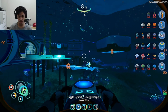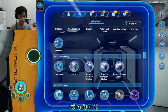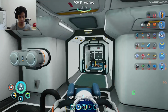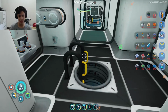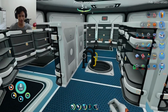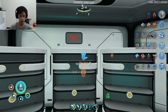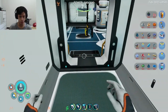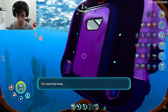That's so easy. And I'm gonna use that scanner room to find uraninite crystal, because I'm running out of that. I need another power source for my base, because solar panel is such a beginner power source, so I need to change that. So I'm gonna find uraninite crystal, and then I'm gonna search for the sea truck modules. Maybe I will find a Freddy's full module or something. Oh yeah, here. Sea truck fluid intake.